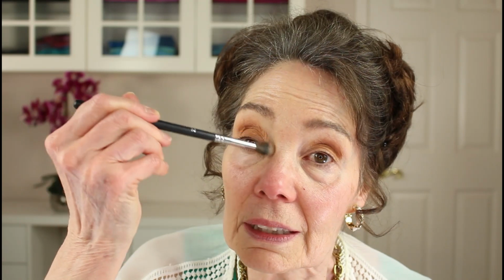And then as I finish up with that product on my brush, I'm going to bring it up closer to my brow area. And then I'm going to do the other side. Hopefully they match. And then I'm going to tilt my head back just to check. I think I need a little bit more on one eye. Put a little bit more here. Then I'm going to take my blending brush and blend that all in.